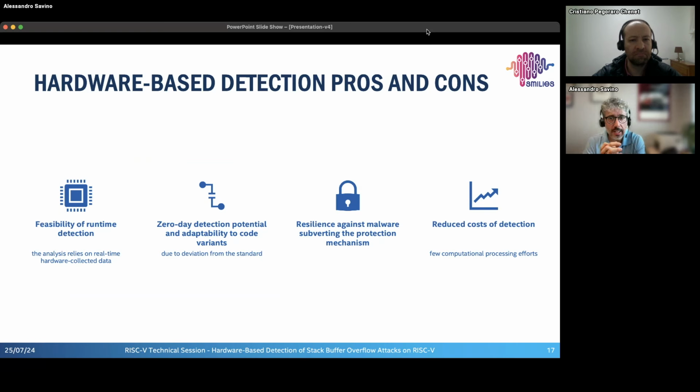Before diving into some more technical details from Cristiano, let me spend a couple of minutes on some pros and cons of hardware-based detection, because our role here today is not only to explain what we did, but also to ponder whether this is a very promising research field or not. Looking at the pros, as we will also observe in the results, hardware-based detection approaches make runtime detection more feasible. When you gather a lot of data and the data has to go to the cloud, the detection cannot happen in real time, but has to happen after a while. With hardware-based detection, this is feasible.